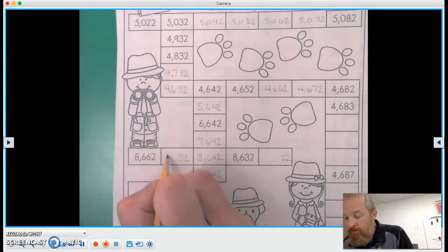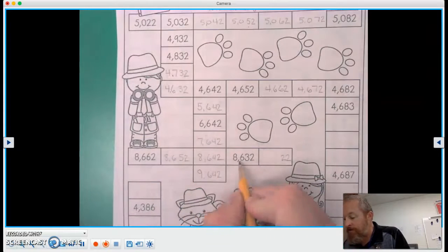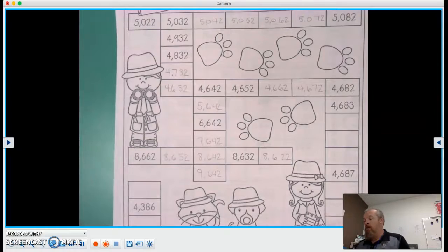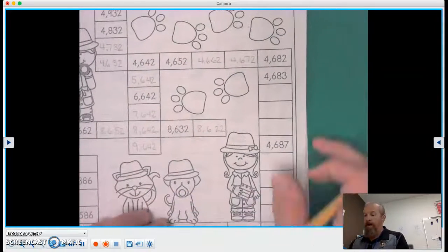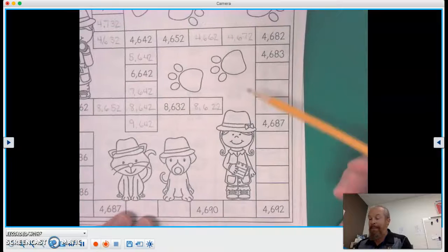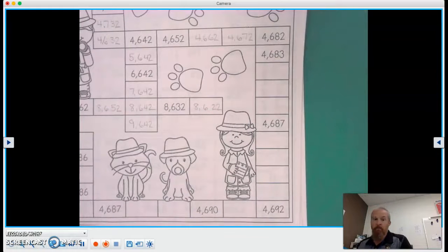So then we also need to finish by adding in our 8,600, 8,600, 8,600, 8,622. Oh, here we go. We got the big row of them now. Look out. We're going all the way down here. That's a lot. Woo! This is going to be really hard, right?